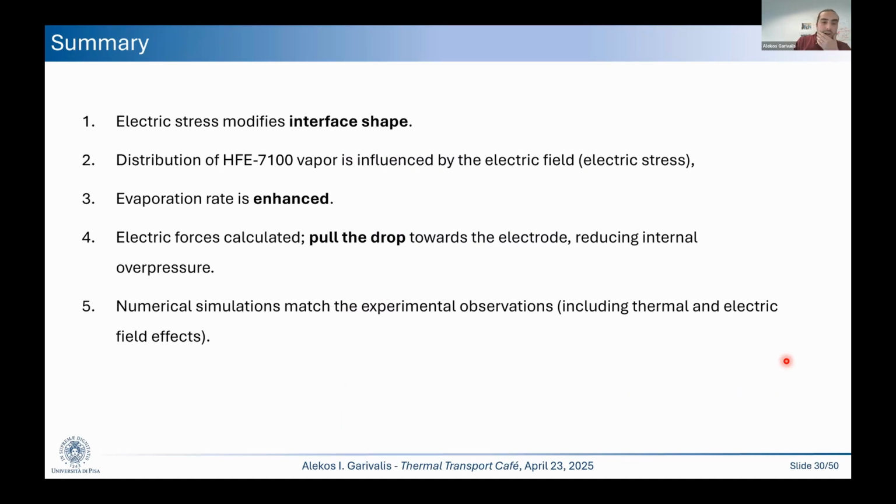So, okay, the summary of this experiment is that we verified the force balance on a liquid droplet. We also see some modification of the interface shape of the droplet. And we notice that the vapor of HFE is influenced by the electric field. So we have this enhancement effect on the evaporation rate, since we kind of mimic what happens in gravity conditions. And we successfully simulated numerically what happens, and this matched quite well the experimental observations. Okay, these two parts deal with my PhD, my doctoral work.